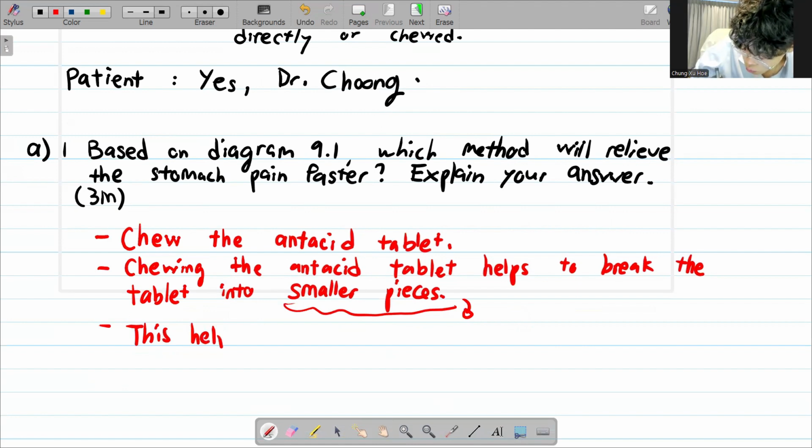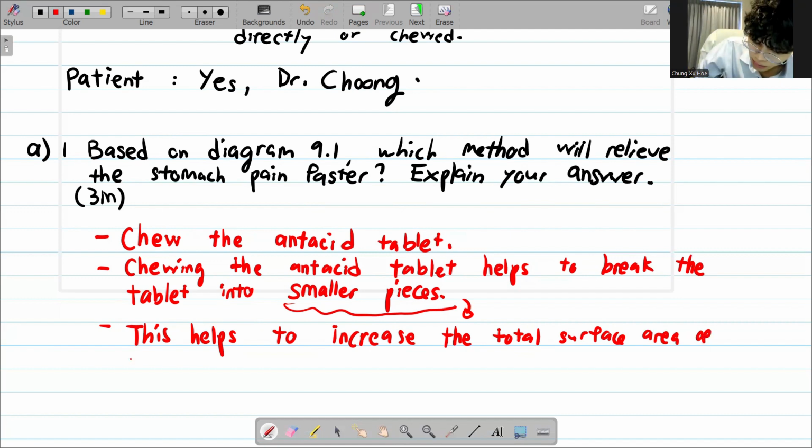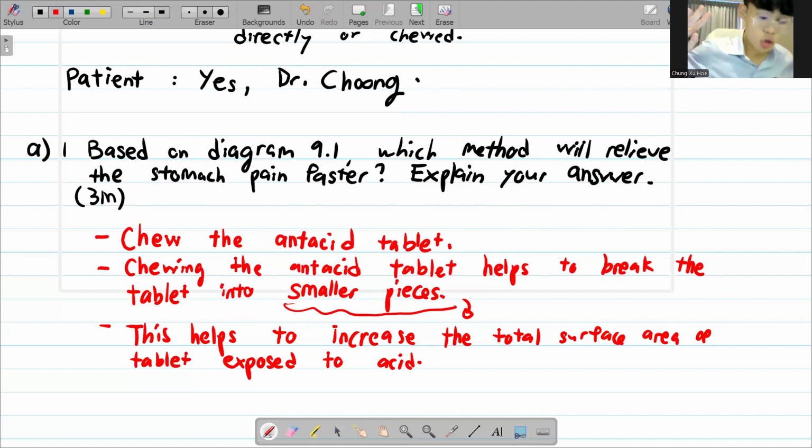This helps to increase the total. Hey, please write total. Because if you didn't write total, you made a mistake, 0 marks. To increase total surface area of tablet exposed to acid. Done. Here is your 3 marks.